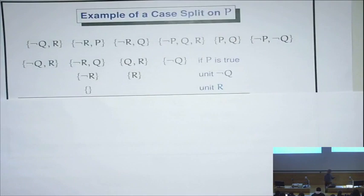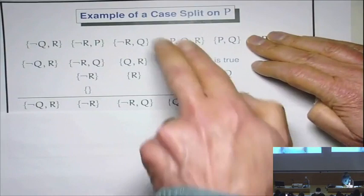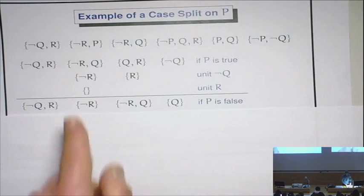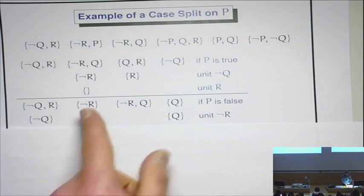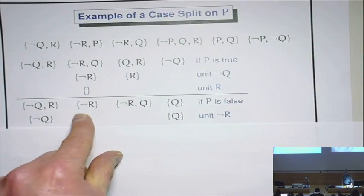If P is false, what happened here? P false means we have to delete those clauses that mention not P. And we have to delete P from this other clause, and that's why we end up with that. Now we have two unit clauses. We can pick at random which one we're going to look at first. So I did the not R. The effect is to delete this. And notice when you do a unit clause, you delete the clause itself in addition to all the others. So not R goes away here because it's not needed anymore.